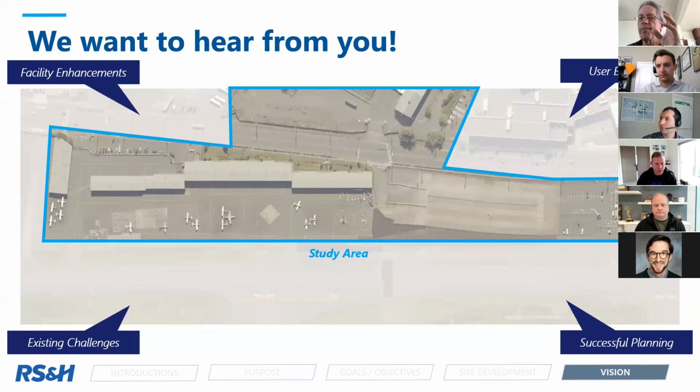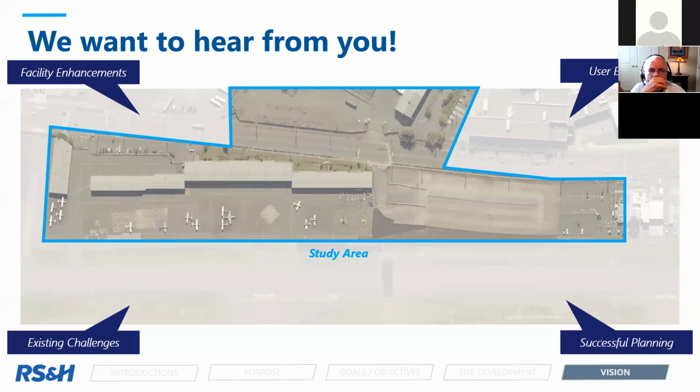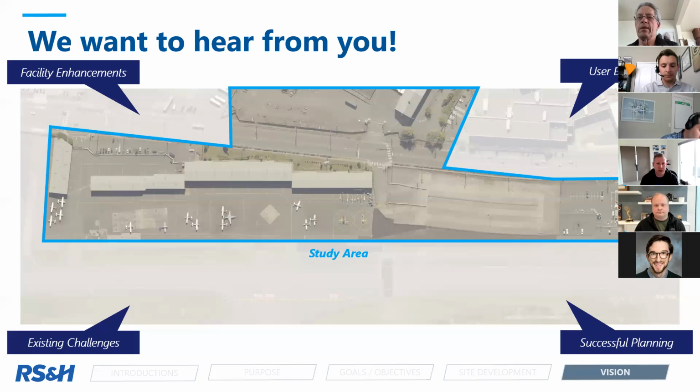Someone had a question about what the Jorgensen Forge site could potentially be used for, and then someone else said something about moving the tower over there. Has there been any discussion about that, and what can that space be used for?